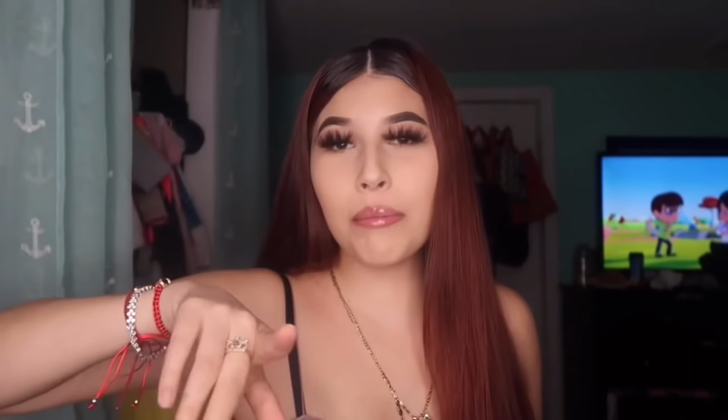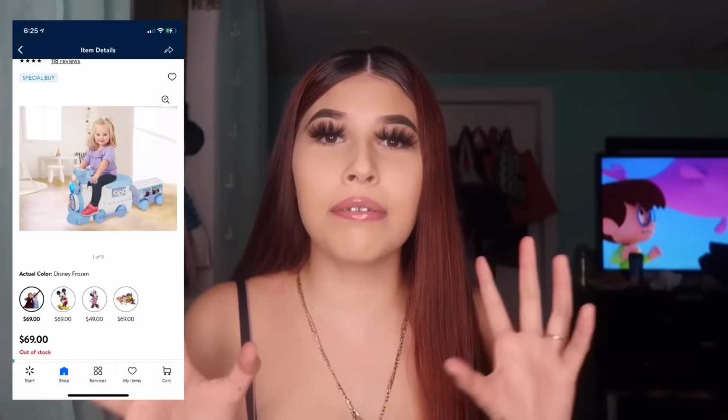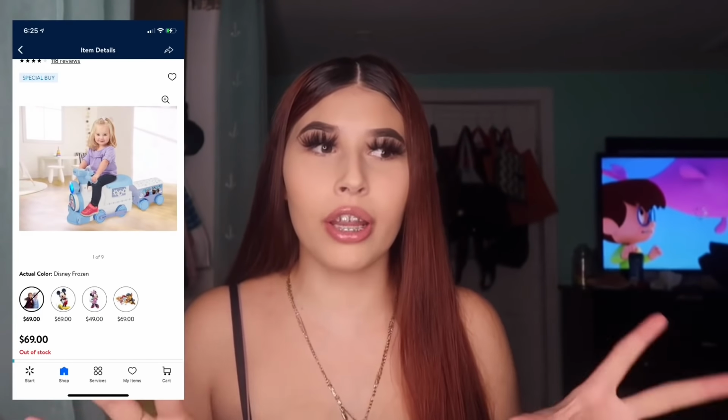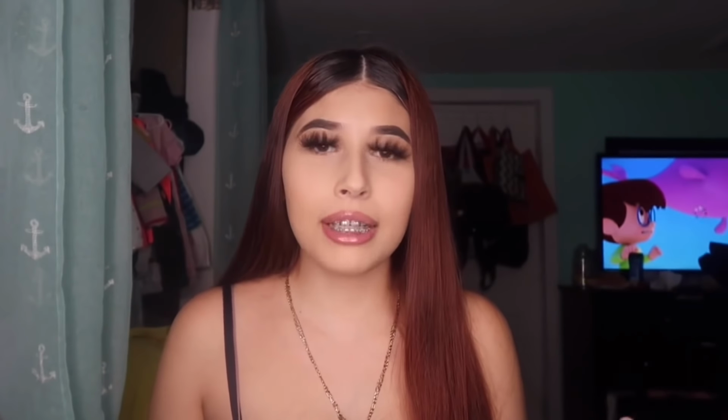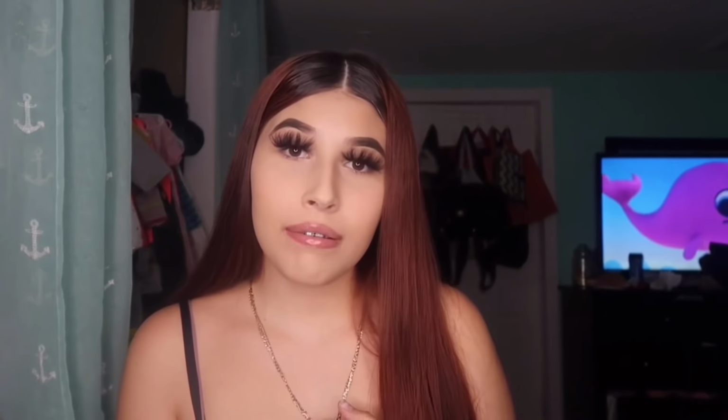So a little disclaimer, I still need to get Janessa her UGG boots. That's one of her Christmas presents. I also want to get her this little train that I've seen on TikTok. It's like this train where they ride it. I don't know if that makes sense. I'll put a picture. And I also want to get her a little battery ride-on car. But when I tried to get them for her, they didn't have it in stock. So that's why I didn't get it on time. Another thing is I want to get myself some UGG boots as well.